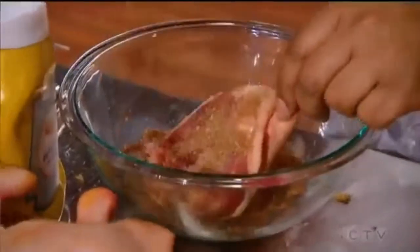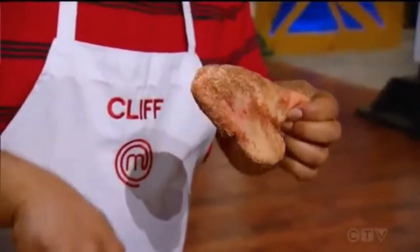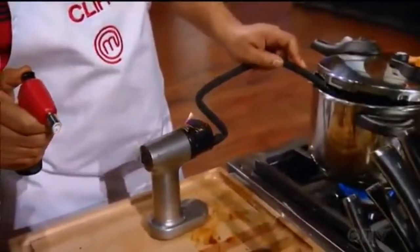I'm making a barbecue pulled duck sandwich with a red cabbage slaw. The most I've done with duck is throw it on the smoker or roast it in the oven. All right. This time, I'm cooking the duck legs in a pressure cooker. Let's see if we can get some of this cherry wood smoke inside this duck. This is completely out of my comfort zone right now.